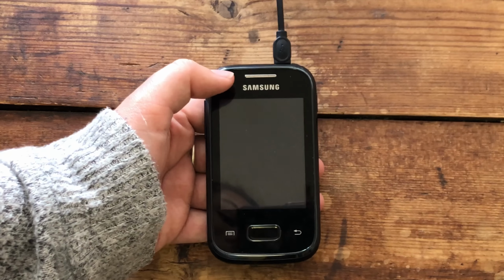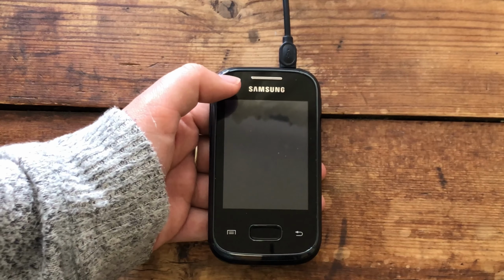Piano Tiles, this was a big thing at one point. Everyone was playing this.